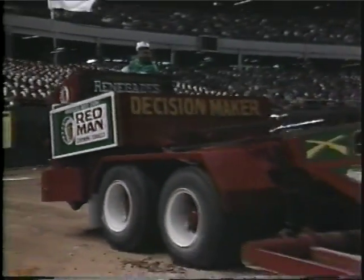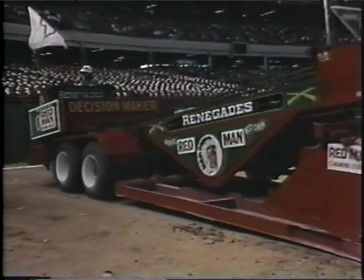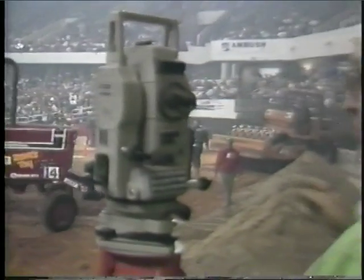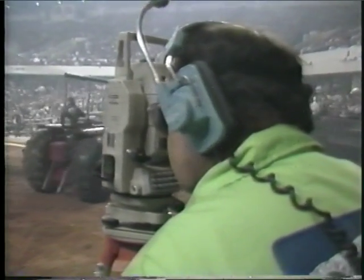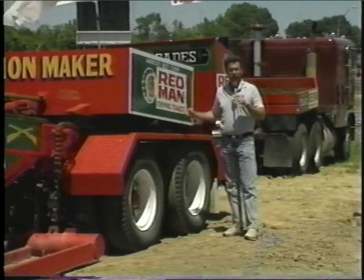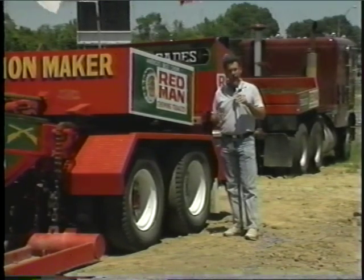Let's take a look now at the operation of the sled and an equally sophisticated piece of machinery used for measuring the length of a pull. Here's Army Armstrong, the voice of TNT on ESPN. The one constant piece of equipment used in professional pulling is the weight transfer sled. All participants must pull the sled.